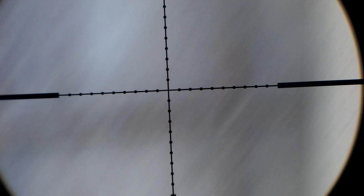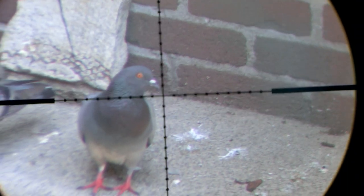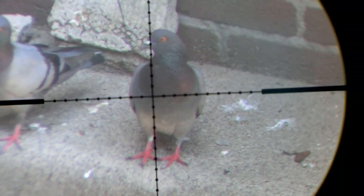I found a little group of them, and I am shooting Predator Polymag shorts out of my factory-tuned Benjamin Marauder, and I have a Hill Airgun suppressor on it. And that guy did go down. Heard him hit.